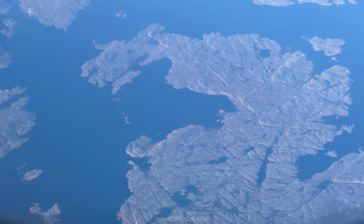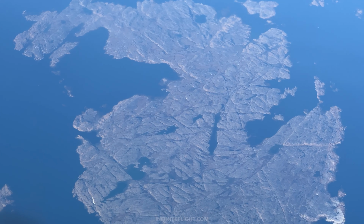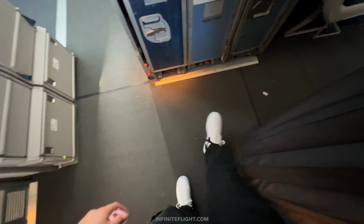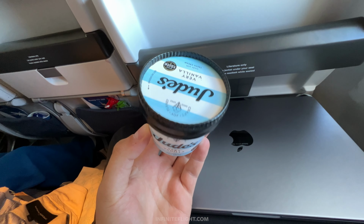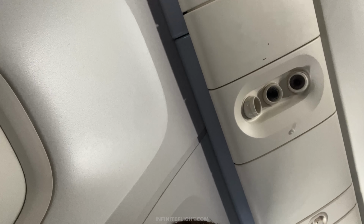As nice as it might be to relax in your seat and gaze out of the window for hours on end, it's also very important to stretch your legs throughout the flight to avoid DVT. After stretching my legs for around 15 minutes or so, the crew started to hand out small pots of vanilla ice cream, which was honestly really tasty. However, it was at this point I started to get a little irritable and uncomfortable. Right, got 1 hour and 47 minutes left, and now I'm definitely starting to get a little bit uncomfortable.